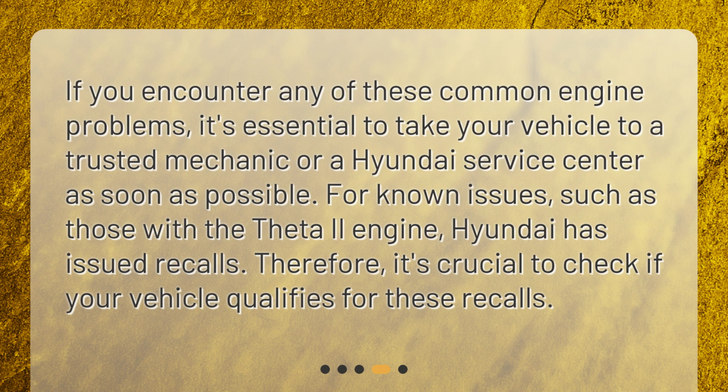For known issues, such as those with the Theta 2 engine, Hyundai has issued recalls. Therefore, it's crucial to check if your vehicle qualifies for these recalls.